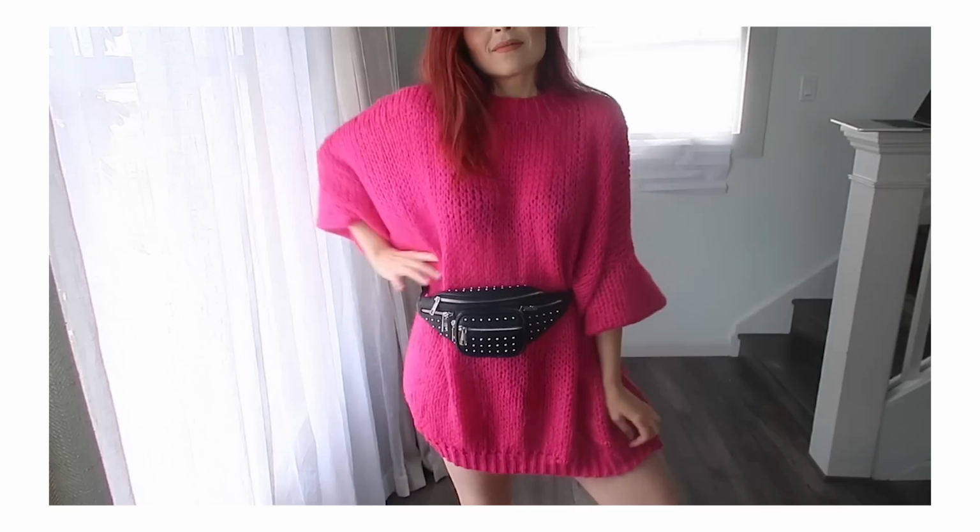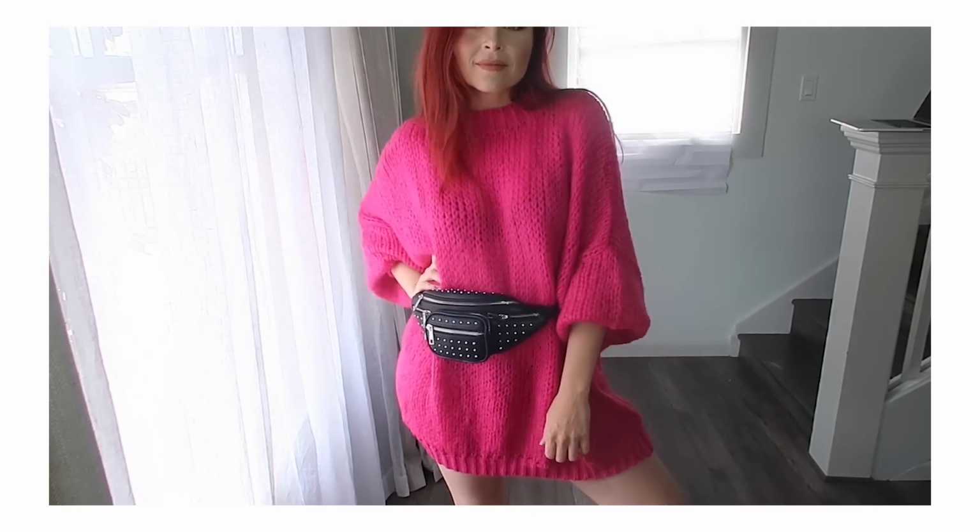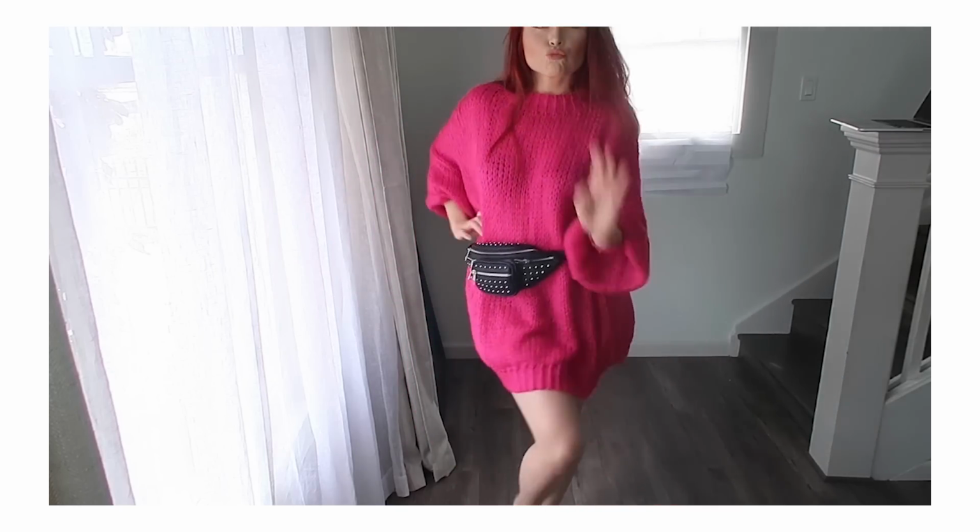My selection is this hot pink sweater dress. It is so cute. It is so pink. You can't really tell on camera because it kind of looks like a berry color. So this is like a cropped sweater with kind of puffy bell, what do we call this? Like balloon sleeves or something at the bottom.